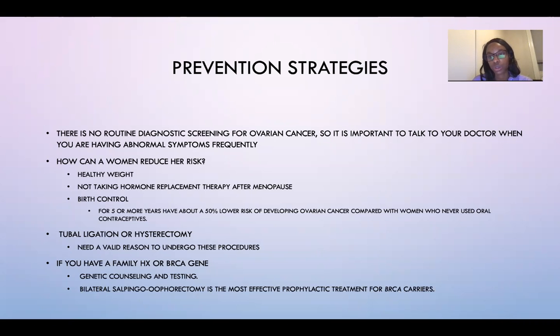Tubal ligation or a hysterectomy. These are good ways to prevent ovarian cancer, but you need a valid reason to have the surgery. So let's say the woman has a family history, or she's had cancer previously and breast cancer previously. So she wants to do a prophylactic surgery. That might be a valid reason.